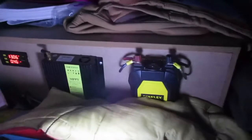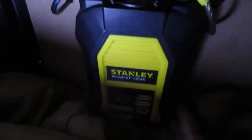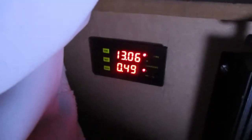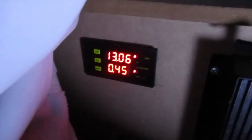This is my battery banks, and I have 350 AH. So I got here my inverter at 500 watts. Usually I use it to charge my laptop computer, and this is my controller, and it's actually connected to the solar panel in the roof, and that's my meter indication how much voltage I have in my battery. Right now I still have 13.06 volts, and my diesel heater is only taking 0.4 amps.